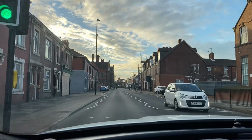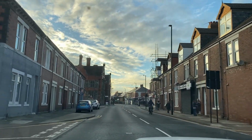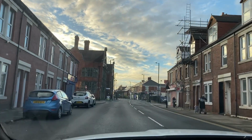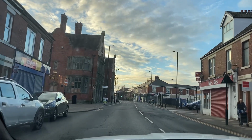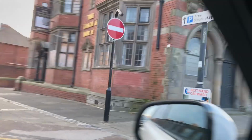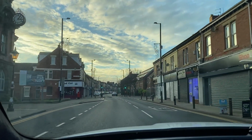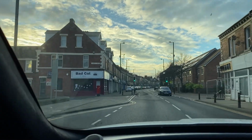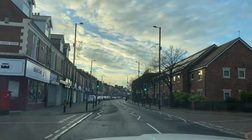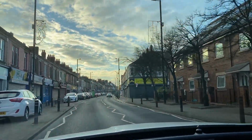So basically we're coming up to what would be the real start of the high street. Obviously you've got the Coach and Horses pub there, which is up for sale at the moment. It's not very good, unfortunately. We've just passed the town hall there. So obviously you've got the Cat Cafe over there, and that's where the car park used to be, but now it's houses, as you can see.